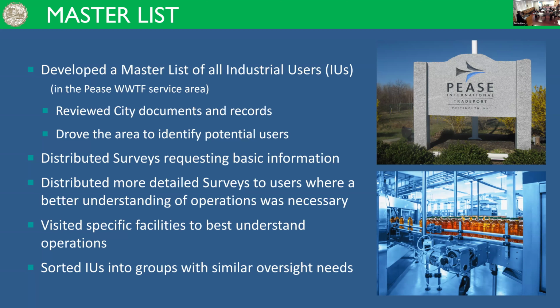And so the master list, one of the things that we needed to do is to figure out who were all of what we call non-domestic users in the city. And then who are those users that are in the Pease service area. And so we accomplished this through a series of different efforts. Plowing through a plethora of city records. And then we actually put 2 people in a car and drove every single street in the city and wrote down sign names and then went back and Googled and researched what those people were. And that started the campaign to call people if we couldn't figure out online what they actually did.